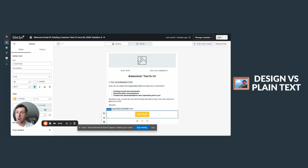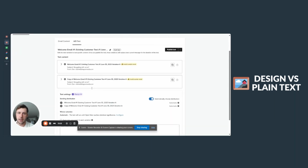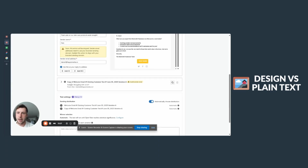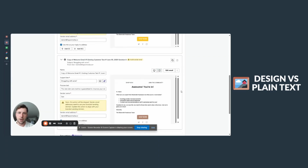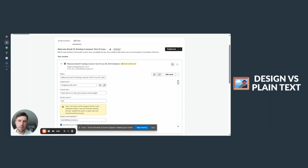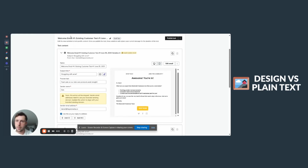Now, if we wanted to create a plain text version, exit out of here, go on an A/B test here. A test will be our control. So this is our designed email. Forget the button color for now. I know I haven't changed that. Okay, so say you wanted to do the plain text versus design. So we have the first email here looking basically like a designed email, your header, your CTA button. Say A test will be just your control, the regular designed emails that you send out.